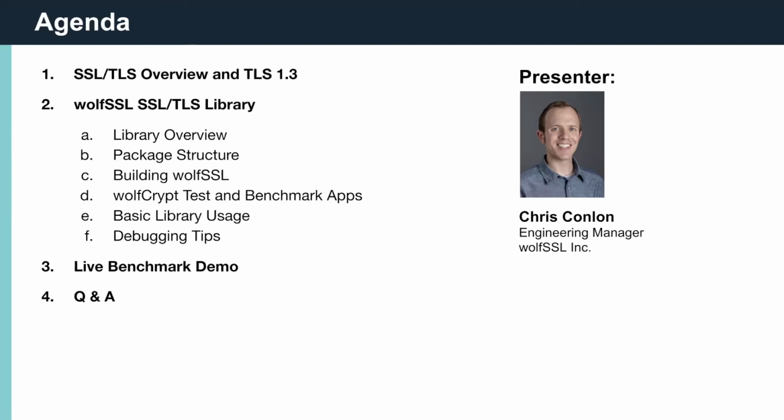We'll go into wolfSSL next, our SSL and TLS library, giving you an overview of the library, going through the package structure of what you'll see when you download wolfSSL, how you can build wolfSSL. I'll talk about our wolfCrypt test and benchmark applications and how you can use those to easily get started and see benchmarking results on your platform. I'll go through some basic library usage and end with some helpful debugging tips that you can use if you run into problems along the way. I'm planning on doing a quick live demo of our benchmark application at the end of that, and we'll end in a question and answer session to give you a chance to ask any questions you might have.